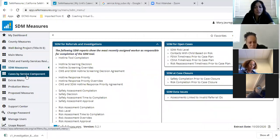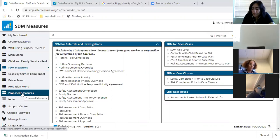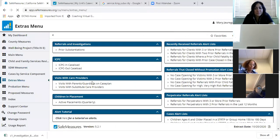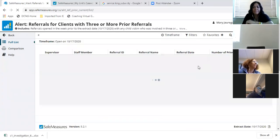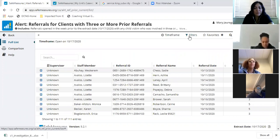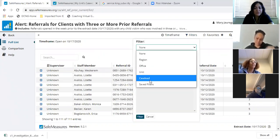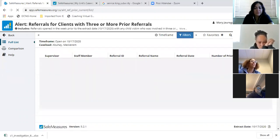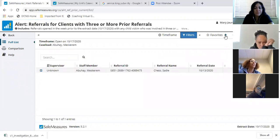The fourth report is found in extras menu. So in the extras menu, on the right column, it's the first report. Referrals for clients with 3 or more prior referrals. So go ahead and click on that one. Go ahead and add your filter. And add it as a favorite.